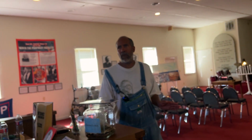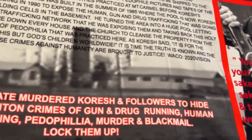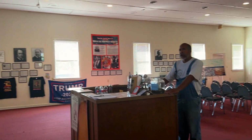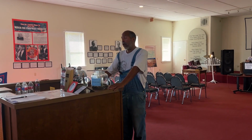So this large metal roof building that George had erected within a week of kicking all the church members off the property in 1985 is interesting because the basement of that building is the current pool that is still on the property to this day. In 1987, when David returned to the property, he announced in his newsletter written in 1988 that he found that metal roof building, built in '85 while he was gone.